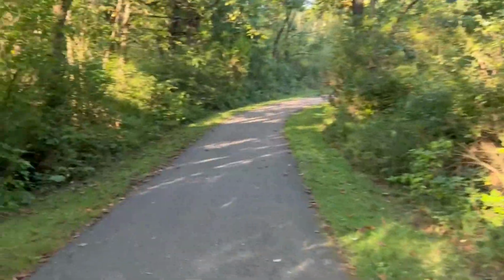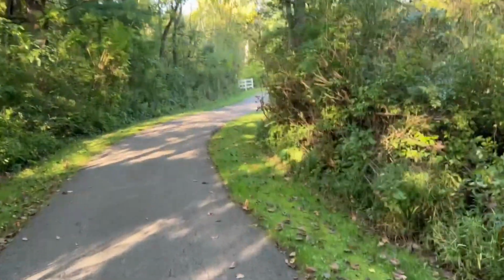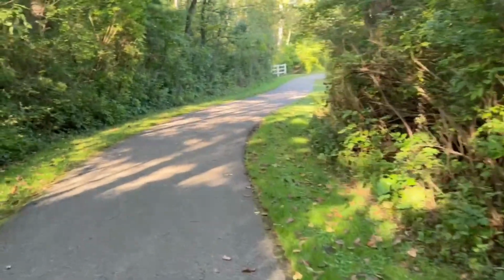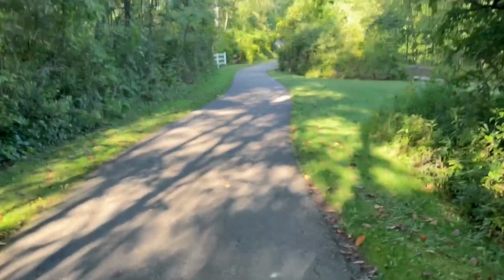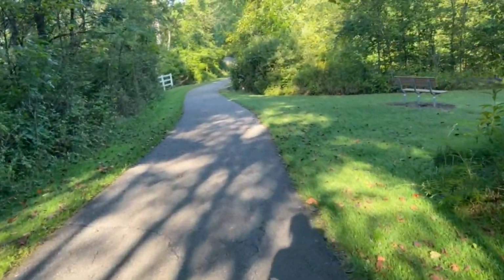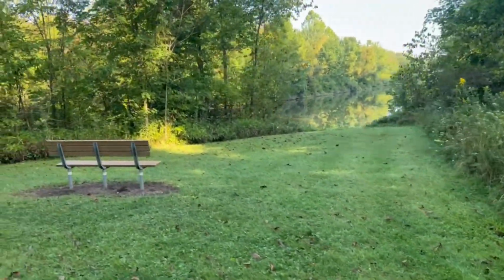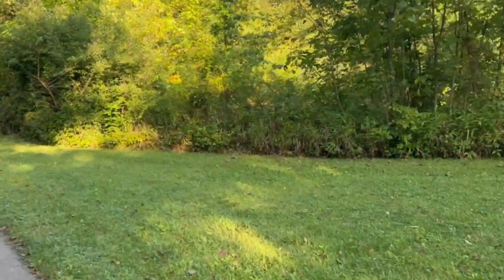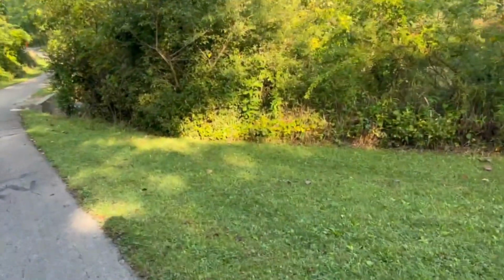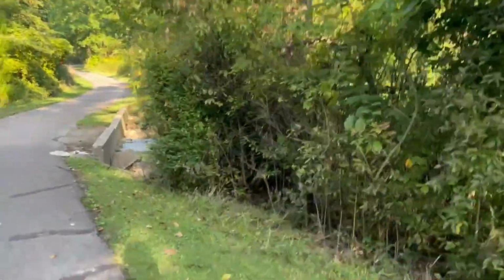Freaking mosquitoes. They want to eat my face off. This is gonna get worse up here because of the water. I will say that we're getting eaten up by mosquitoes. Bring bug spray at any point in time. Out here it does get rough sometimes.